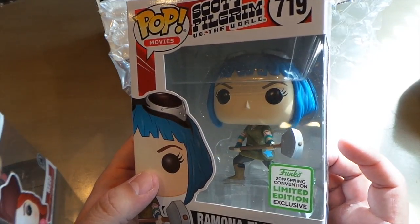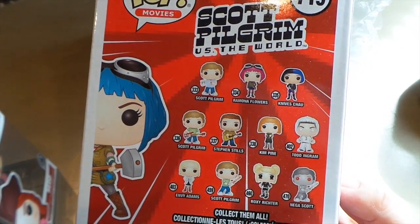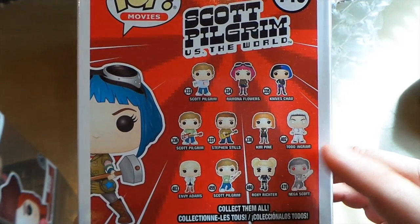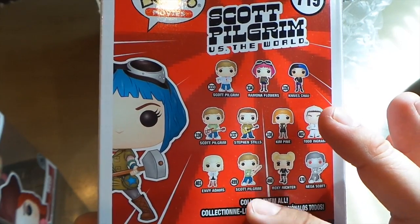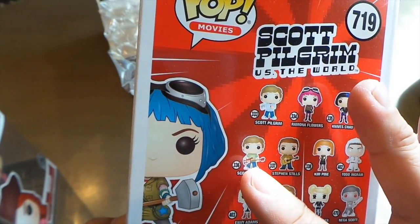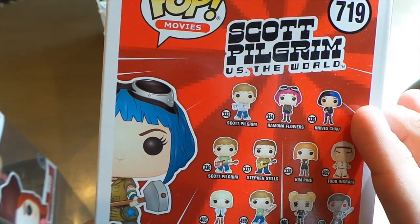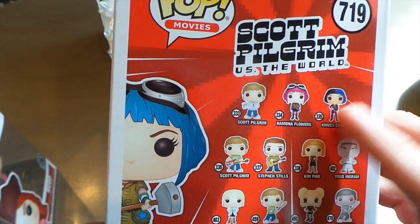And here's Ramona Flowers with the blue hair holding the hammer. I think this was from the lesbian fight in the movie. Looks really good. I have Todd, I have Nega Scott, I have regular Scott, or actually that's Scott with the flaming sword, Envy Adams, I have Steven Stills, don't have this guy, I think he was a Toys R Us exclusive. I slept on Knives, I was going to pick her up later, and then of course she gets vaulted, went up in price, missed out on her.